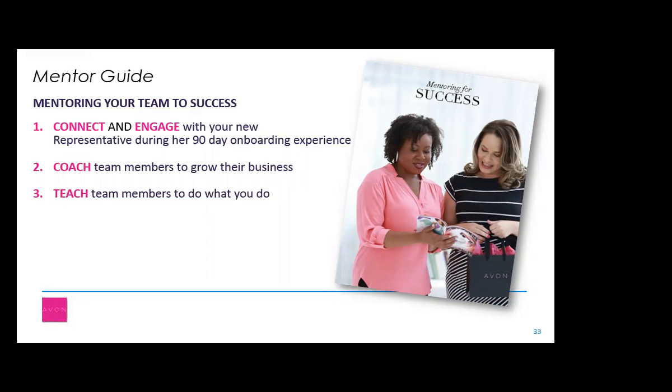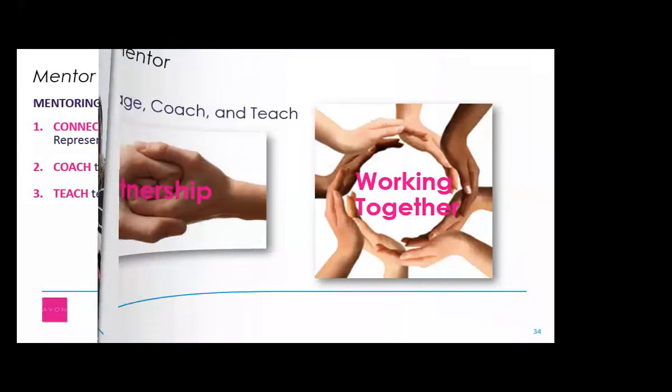This is going to help you connect and engage with your new representative during her 90-day onboarding experience. You're going to be able to coach your team members to grow their business, and you're going to be able to teach team members what to do, what you do. So you are going to be the role model of your team. So we're going to engage and mentor, coach, and teach as well.